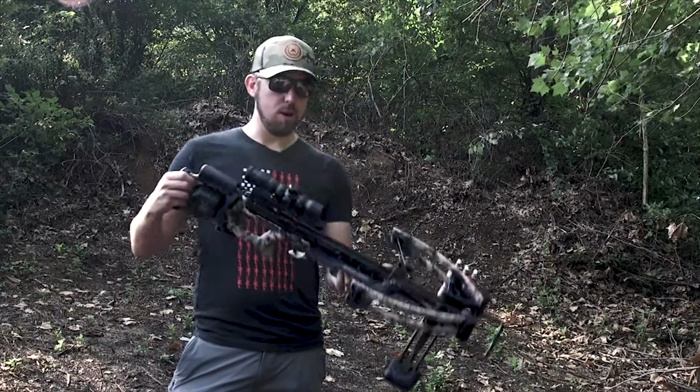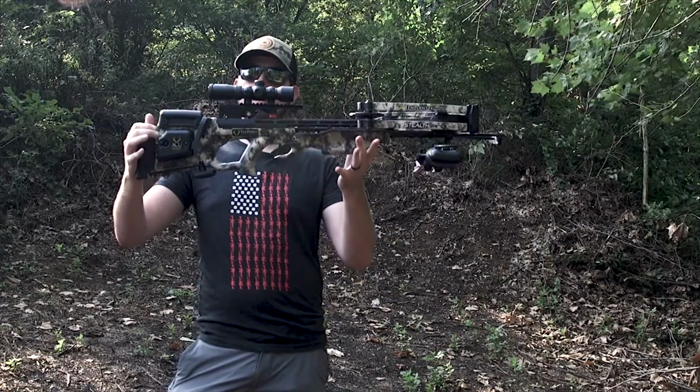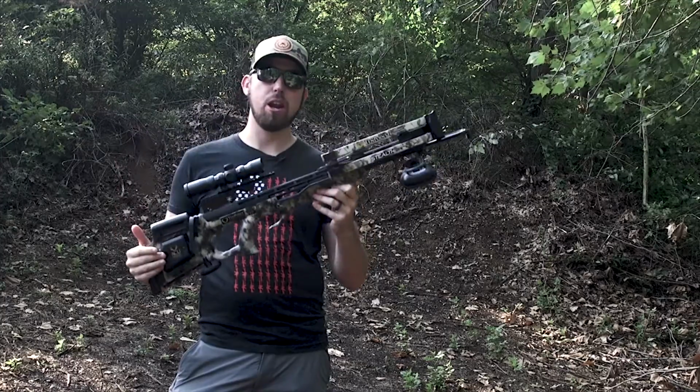Today, we're going to be going over the 10-point crossbow, the NXT Stealth. This thing's brand new out on the market.